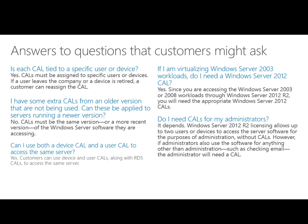Do I need client access licenses for my administrator? It depends. Windows Server 2012 R2 licensing allows up to 2 users or 2 devices to access the server software for the purposes of administration without CALs. However, if the administrator also uses the software for anything other than administration, such as checking email, then the administrator will need to have a client access license.